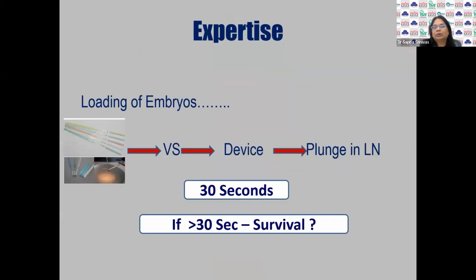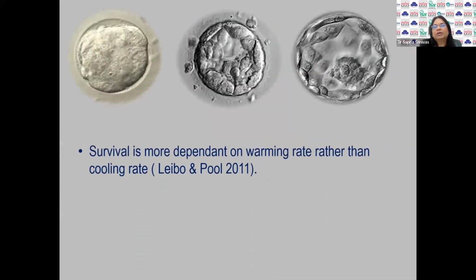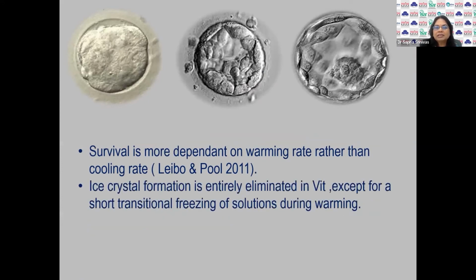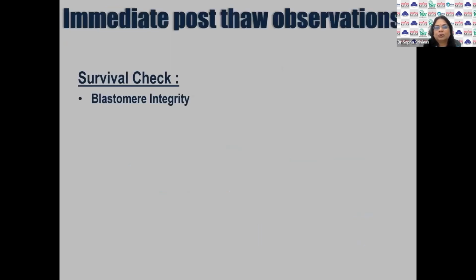This is the cryolog that we use, and I feel that the pipetting of the embryo in the VS, keeping 0.1 ml on the carrier and doing this whole thing within 30 seconds is one of the keys to success. Survival is more dependent on the warming rate because ice crystal formation is entirely eliminated in vitrification, except for that short transitional freezing of the solution during warming. And therefore, we must use that large volume drop to keep it at 37 and thaw at room temperature.